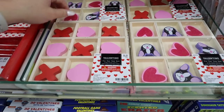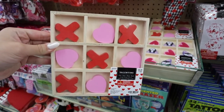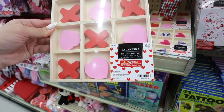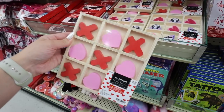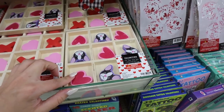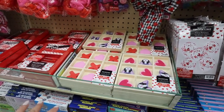They had something really similar to this in the Target Dollar Spot, but I think this one is cuter. It's X and O, like tic-tac game, but with hearts and X's. This is $6.99. I like the color of the frame as well. It's just like a really light wood. They do also have this version, which is like a bulldog version. So if you have a bulldog, you might like that one with these two-tone hearts. That's a really fun game.